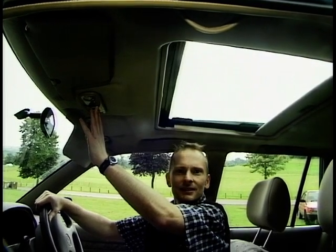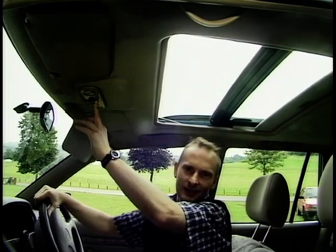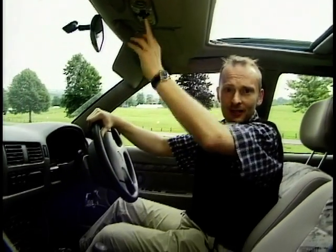The only problem is, it takes about 14 seconds to open, and that means 14 seconds where your left hand isn't going to be on the wheel. What a shame they didn't put the automatic window option on the sunroof as well.